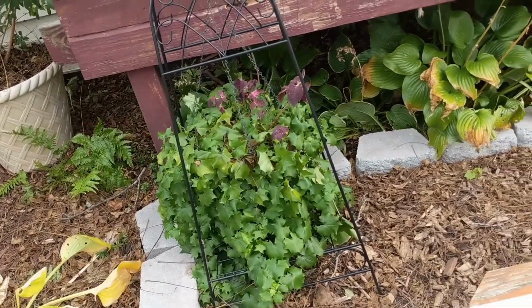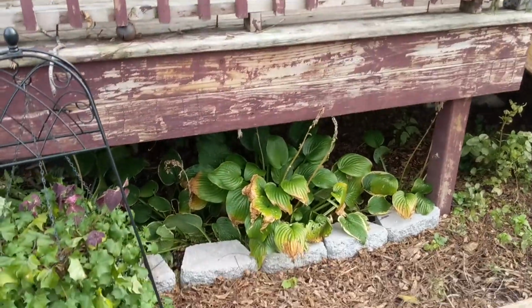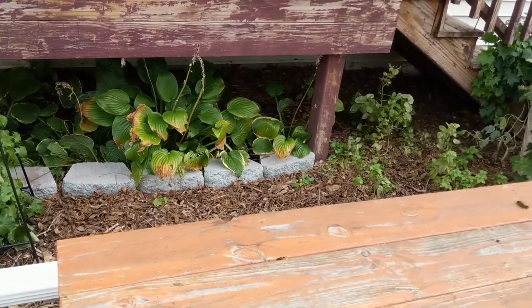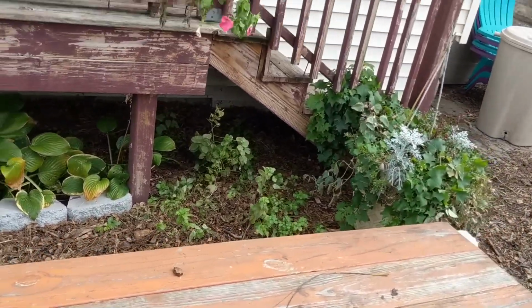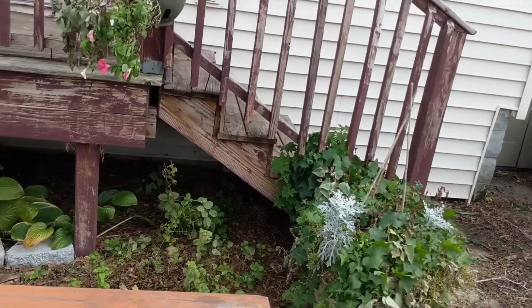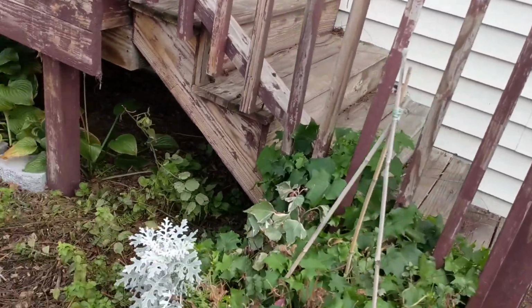That's some German ivy in a planter, and then my under the deck hostas that are awesome. And then we've got some very tired planters that need to be cleaned out. I don't know if I'll get to it today. I have a lot of stuff to do in the front of the house too.